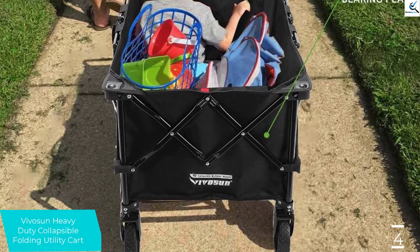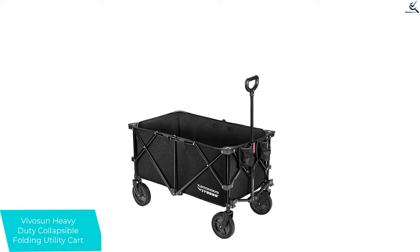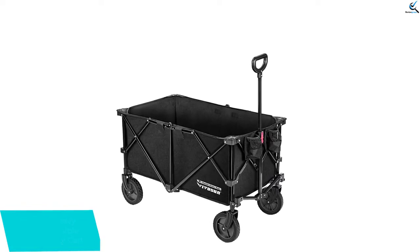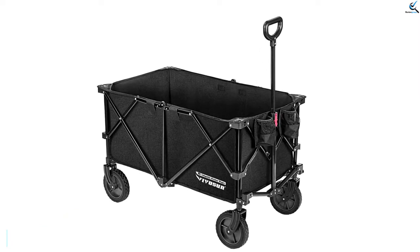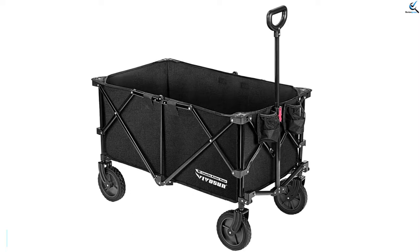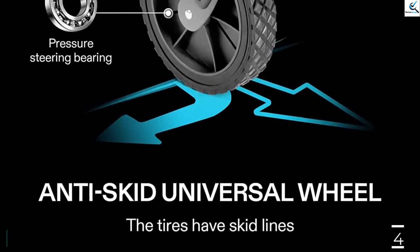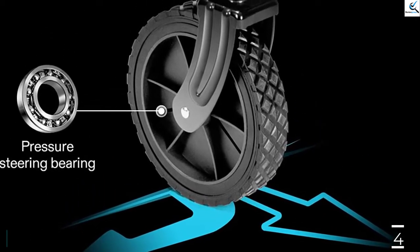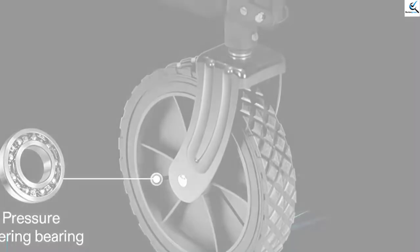The utility cart, made of 600D Oxford fabric, is durable, with a PVC material that enhances waterproof and tear resistance. It is constructed with a heavy-duty steel frame for stability. Even with all these features, it is easy to maintain. Vivisun heavy-duty collapsible folding utility cart has 360-degree front wheels that make it pliable on different terrains. Overall, it is a useful wagon with simplicity in assembly and folding.